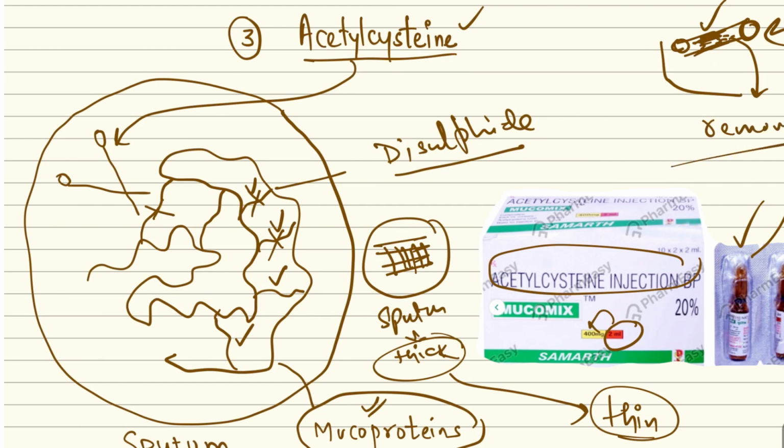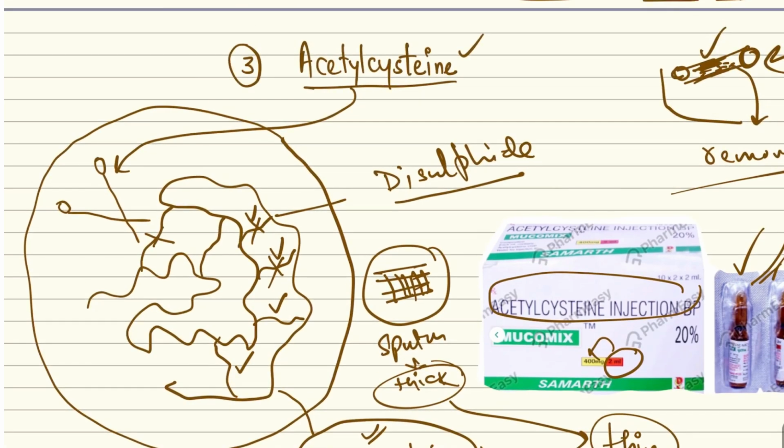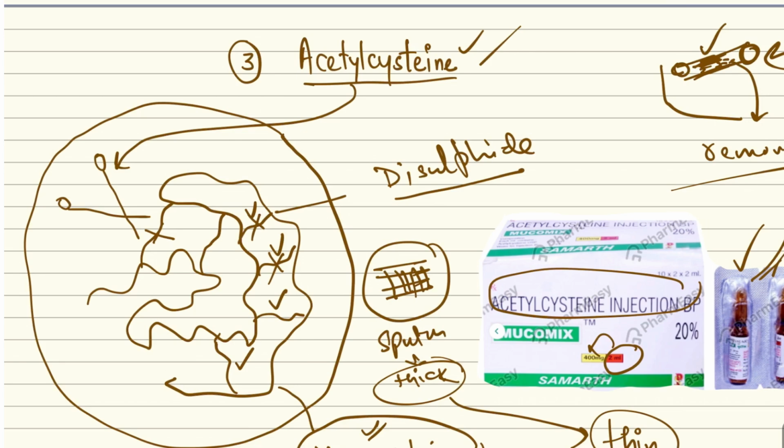It can also be nebulized in those patients who have a sticky chest and chest congestion, where a lot of sputum has collected because the sputum becomes thick and it is difficult to remove. For that we give acetylcysteine nebulization, or we can directly insert these ampules in the tracheostomy tube for removing the thick sputum. And since acetylcysteine is also breaking the mucus, it can cause peptic ulcer disease.